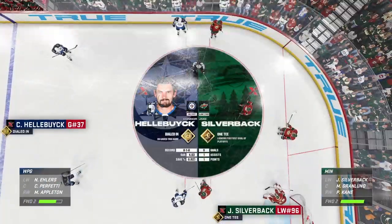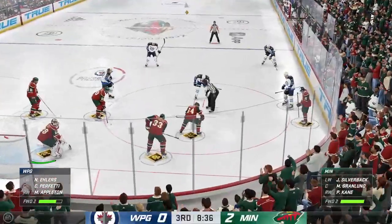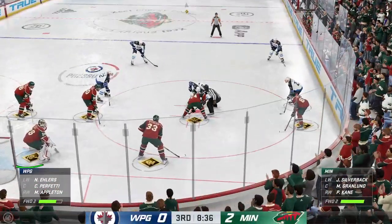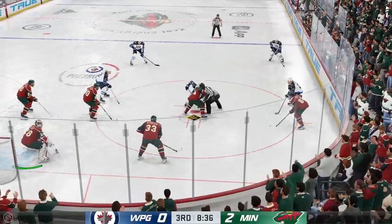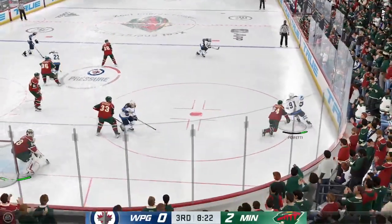Let's get our third member of the broadcast team back in here, our own Carlin Bade. What you got going on? Silverberg's been able to provide some offense in this matchup, guys, so I have to give him the edge in this one. And that's a great heads-up play in the offensive zone.